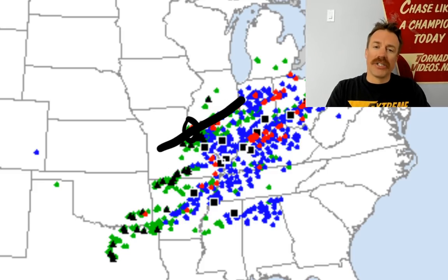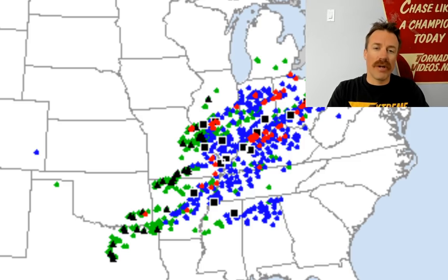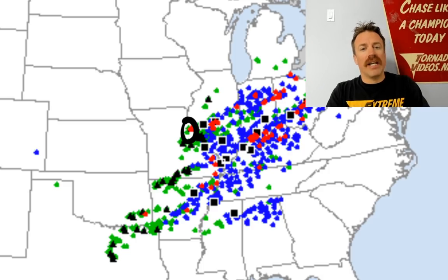And then the initial mode was supercell storms, and you even had a broken line of supercells along the cold front there, but the shear profiles just weren't favorable for a robust tornado threat. But one of those supercells developed at about 20Z just in front of the surface low. This is the storm that we targeted initially.